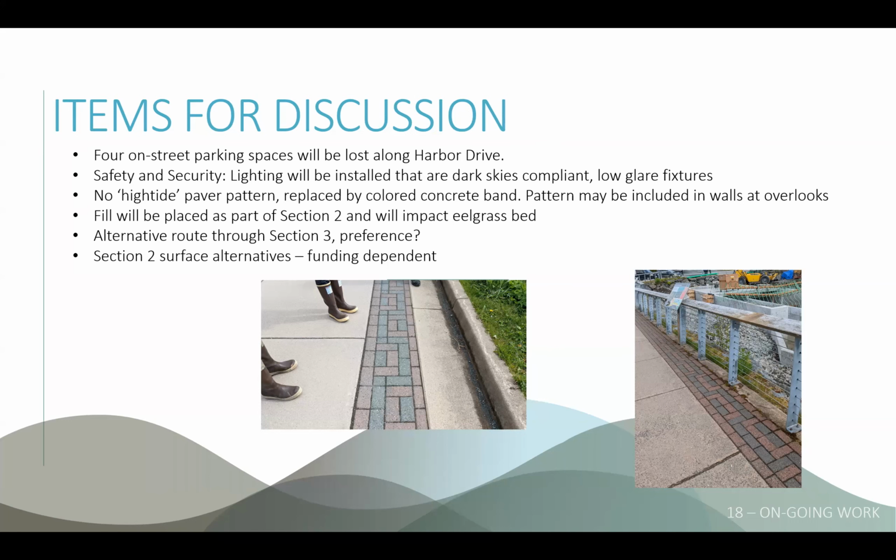The section 2 scoping document that was done in 19 and 20, as a cost savings measure, looked at potentially using asphalt pathway in lieu of the concrete SeaWalk pathway. We don't have that in the preliminary design, but it's something that could come back up if costs are such that we need to look at it again. So if we could have some feedback on that, if you'd like to see asphalt path out there as a cost savings measure, that's something that we're looking at. It's going to be funding dependent.